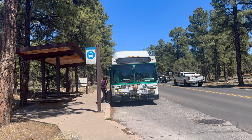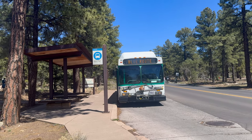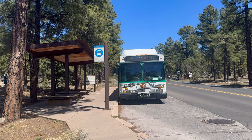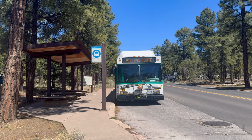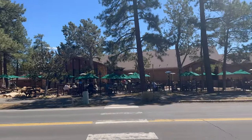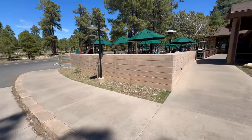We got off at the Market Plaza so we can find us something to eat. So that is the shuttle from the front. See how it says blue route on it? They'll all flash which route they're on to help you navigate a little bit better. And we are gonna head over there and get us some grub. That's the bus stop we just got off of.